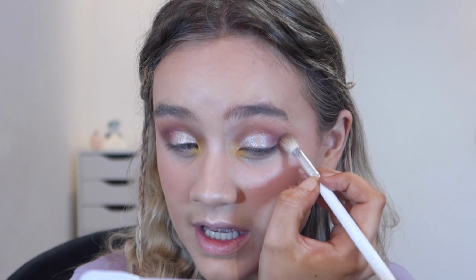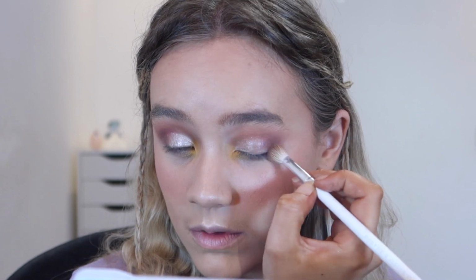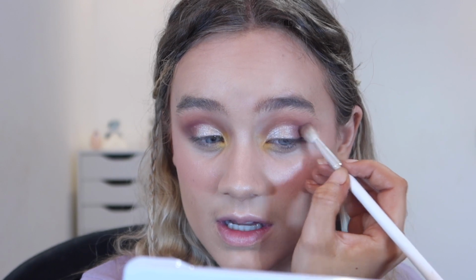I actually can't believe I've not been using this palette. It's so nice. It's really good as well because you can use it for an everyday smoky or neutral or nude look, or whatever you want to use it for. Then it does have the colours in as well, so if you want to use something more colourful, you have that option too. And those shimmers are unreal. That is kind of like a powder version of Drip Drip by Made by Mitchell, in my opinion. It is just absolutely unreal. I absolutely love it. That's so pretty.